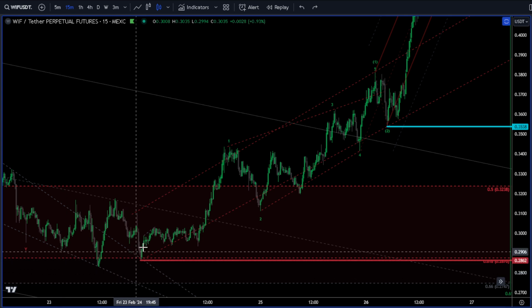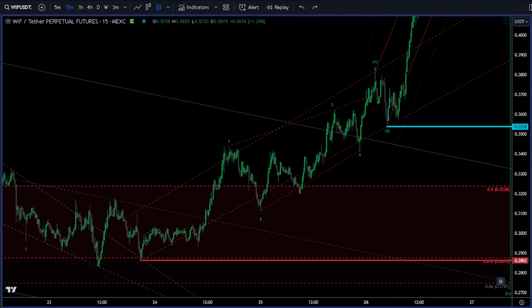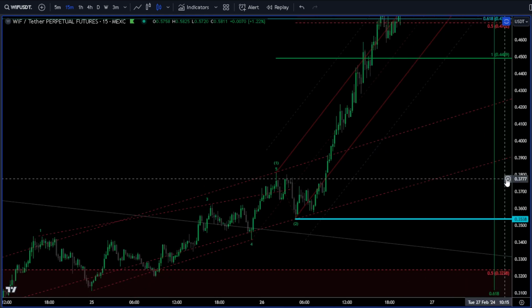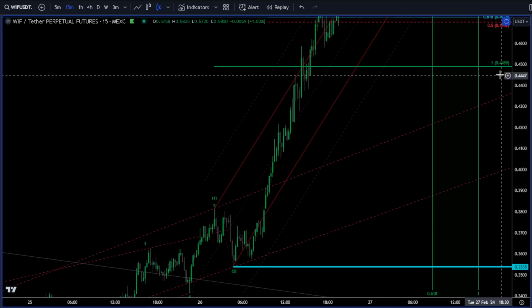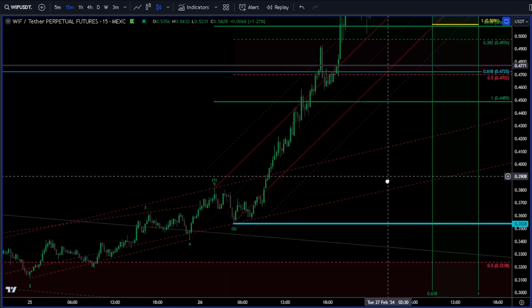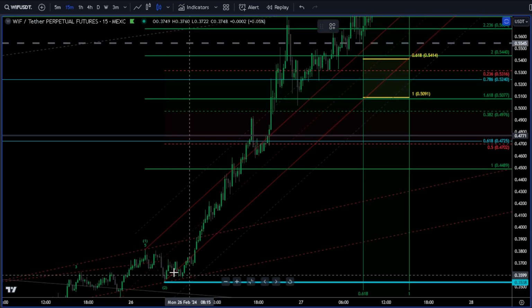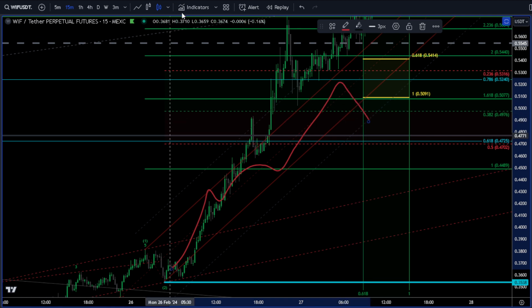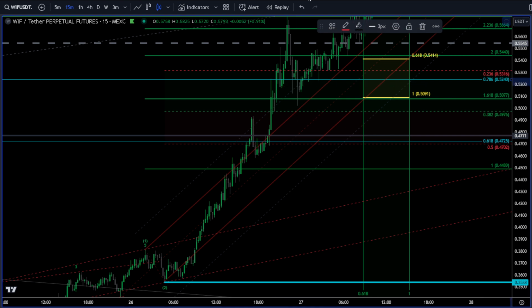Off that low, we have a diagonal 1 and 2, very short 2, and we took off parabolically after that. I threw on this pitchfork off the last pivot. Works out very well, and I use this more as an indication of when a wave could be complete. So as it comes up here, when it starts to drift out, I can say, okay, the third wave is most likely complete in this third wave.